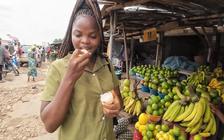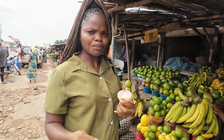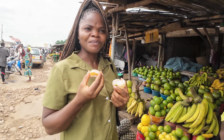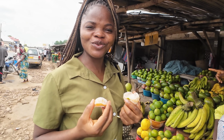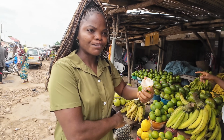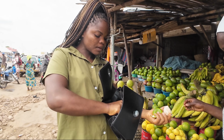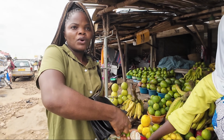Heavenly, do you want mandarin? Very, very tasty. There's this sour sweet taste that makes it so unique. Better than orange, 10 times. So we got our mandarin for 1,000 francs.